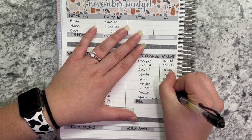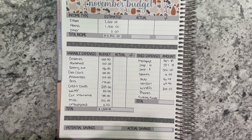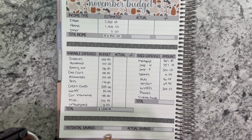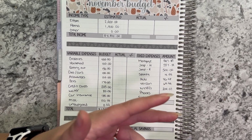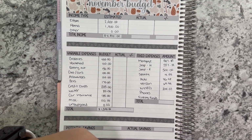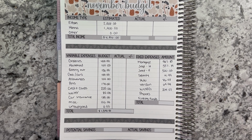Our NISAG, which is our electric and gas, is at $204.07, which is actually $100 more than last month. And no, it's not because of my hybrid plug-in electric car. It's because we turned on the heat, and when we turn on the heat, we like to be comfortable. We also do have hardwood floors throughout our entire house, so we actually keep our heat at about 72 degrees. When we try to keep it at like 68, we are freezing and have about 2 to 3 layers on and still cold. So we bump it up to 72 and enjoy it and just pay our extra $100 around this time of year.